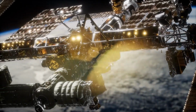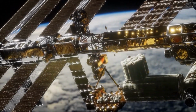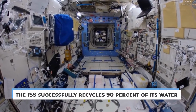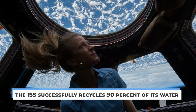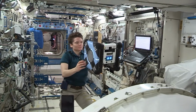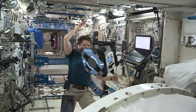So engineers have come up with innovative ways to squeeze out the essentials from astronauts' very own urine, sweat, and breath. But we haven't got to a total recovery yet. As of now, the ISS successfully recycles 90% of its water, which adds up to over 1,000 gallons annually, as well as 40% of the oxygen breathed by astronauts. The rest is taken care of on resupply missions.